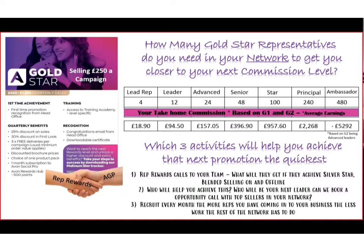So what we're actually asking you here is which 3 activities will help you achieve the next promotion the quickest, and also how easy will it be for you to hit that promotion if we're working along the gold star criteria. On the left hand side you can see that the gold star, they need to be selling £550 to £1,299 a quarter. For the basis of this quarter, it's October, November and December. So it's £250 a campaign.